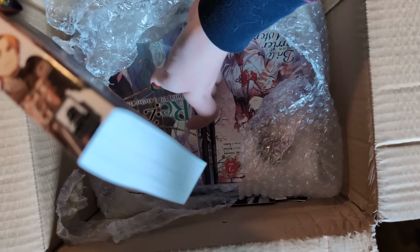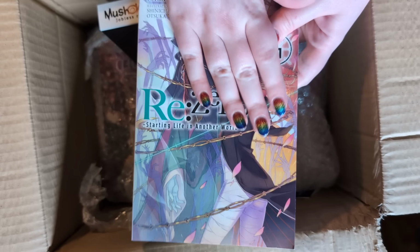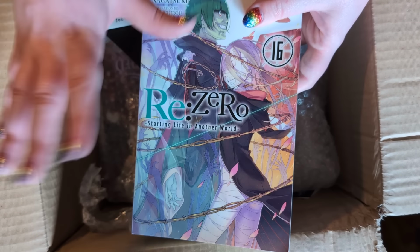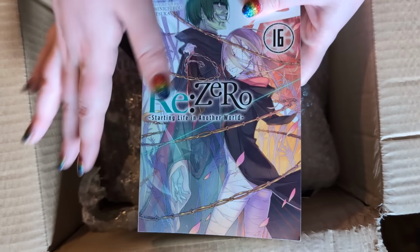Next we have a couple. Actually, we have a couple of light novels for Benjamin. We have Mushoku Tensei 19 and Re-Zero 16. This one very much excited me because this is the only gap Ben had in Re-Zero, so now he has a clear run to like 21, 22 or something. I don't think that's up to date, but he doesn't have any gaps anymore, which is the important thing.